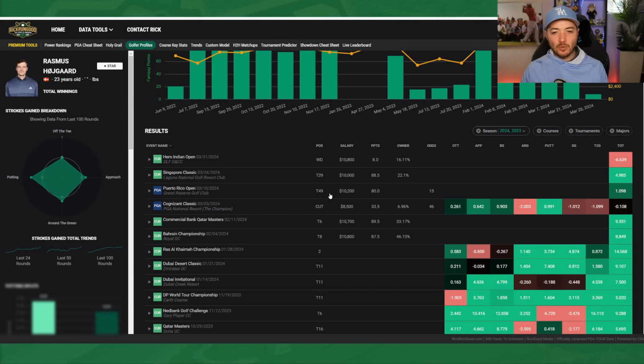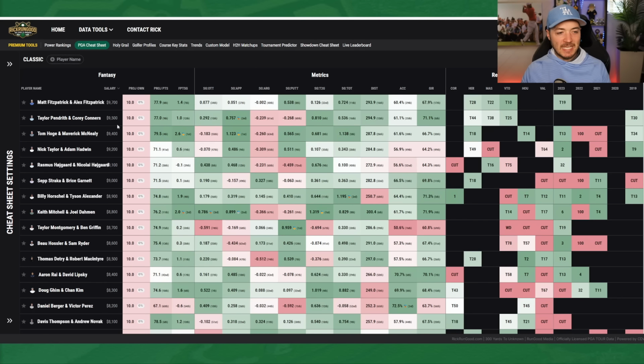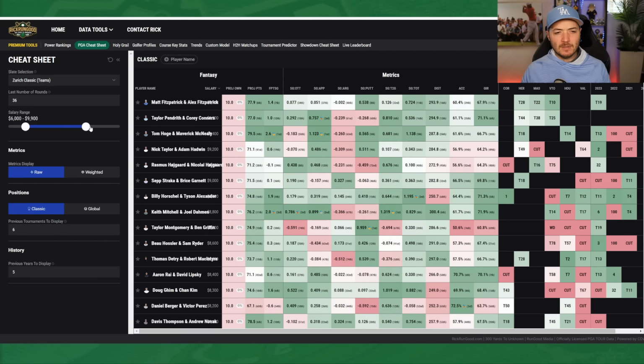Finished T49 in Puerto Rico, but you've got to imagine there are not going to be many more comfortable pairings than playing with guys you have played so much golf with and who understand the game, more than your twin brother. And that's what the Hoygaards get here. So it's probably the Fitzpatricks, it's Hoge and McNeely, it's the Hoygaards for me.